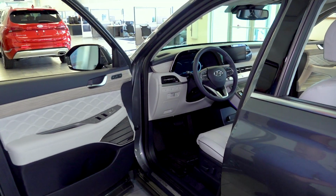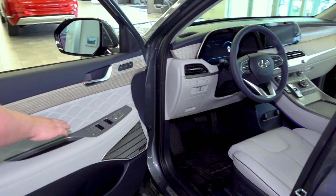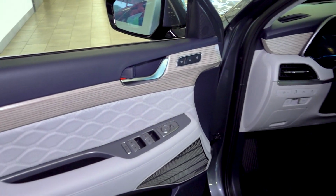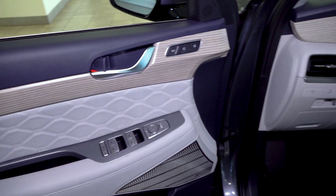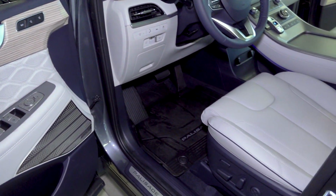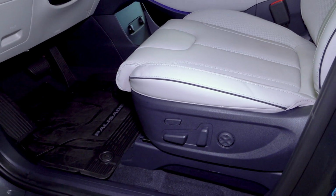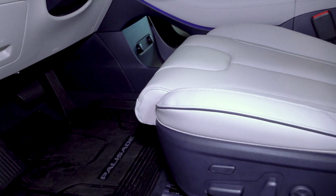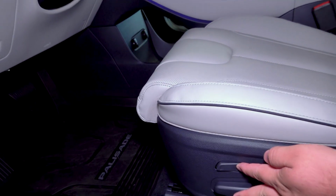Taking a look inside, we have a 2-person memory system, power child locks for the door and windows for the second row. And with our driver's seat, we have additional power options compared to the passenger seat, including 4-way lumbar assistance and a power thigh support bolster that will support your legs on long drives.